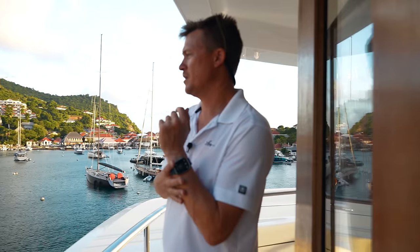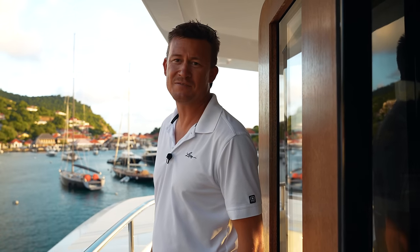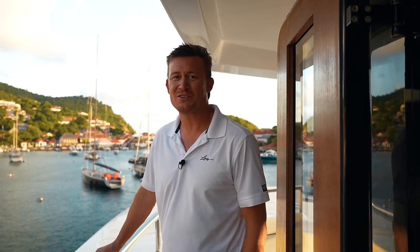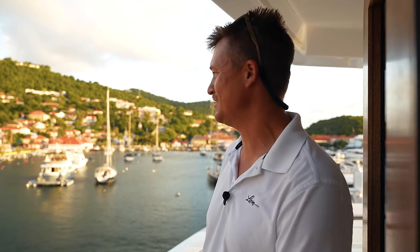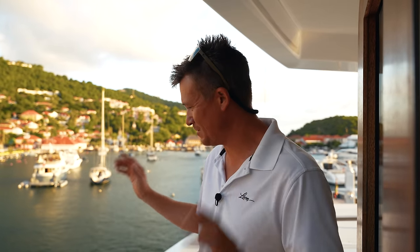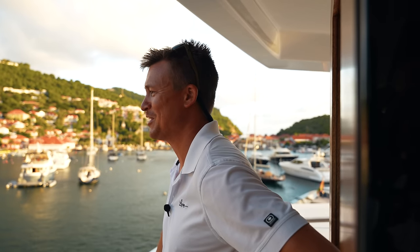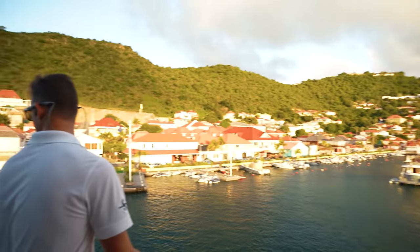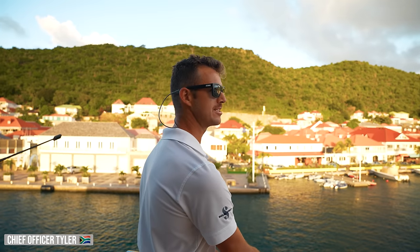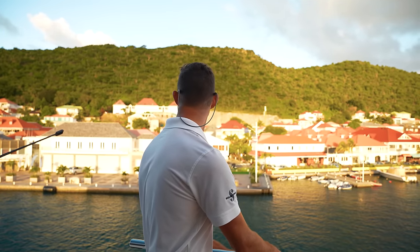Okay, so we're just pulling into Saint-Barth Harbor, and the winds died down a little bit. It's a nice, easy evening, so I decided to put Chief Officer Tyler on the sticks, and let's see how he does. I'm actually standing way back on this one. Normally I'd be there, giving advice and telling him what to do. This one, I'm going to stand back and let him do it all himself. Unless I need to take over, which I'm not going to, it's all yours, Ty. Yeah, epic. Thanks, Paul. Thank you. No pressure at all. You're lucky my hands are very calm right now with my heart beating.